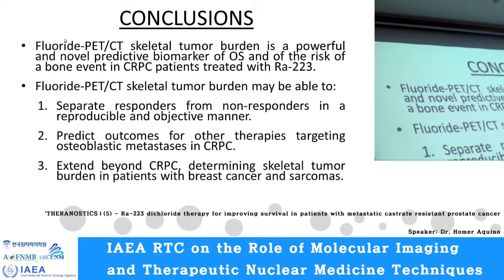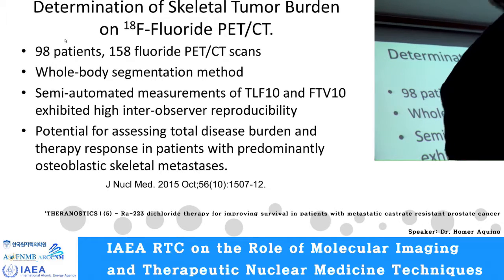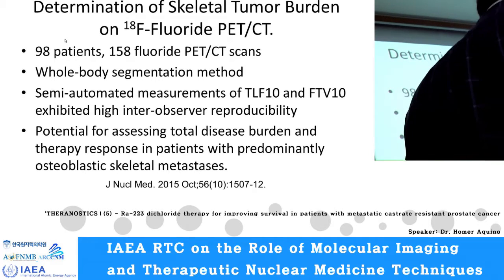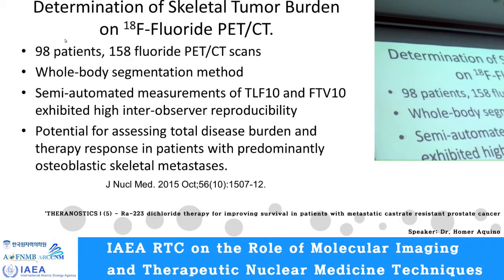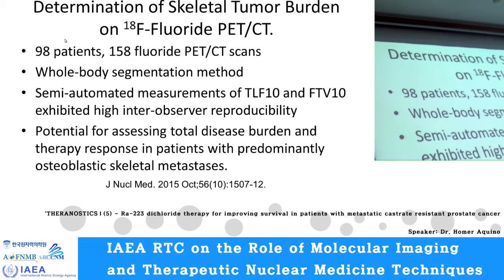And we could use this technique for breast cancers and the sarcomas, which we have done. This is what we published using fluoride PET-CT with this segmentation method, looking at fluoride volume levels of disease. You can assess total disease burden and response in patients, so you can actually graph the volume. You don't have to look at every single lesion, but you can have a volume estimate to see the reduction in the volume, which may be easier to see.